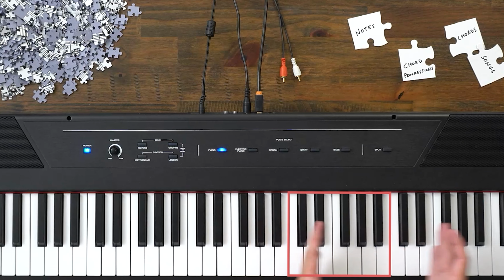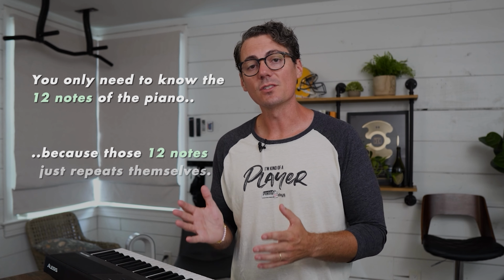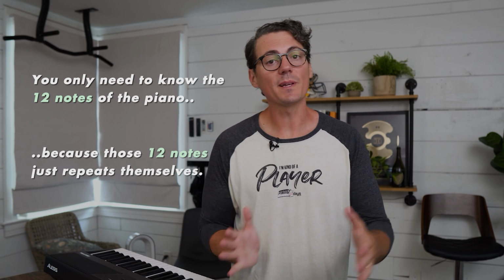And the big takeaway for you there should be that you really only need to know the 12 notes of the piano, because those 12 just repeat themselves over and over again. So once you learn the 12, and once you truly learn the 12 notes, you've learned all 88.